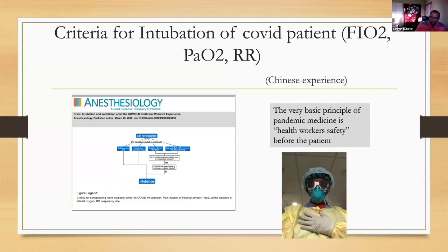If the hypoxemia is below whatever the set goal, for example 90%, and that is unachievable, then again you can try non-invasive CPAP for an hour or two. If that fails, you have to go straight to intubation.